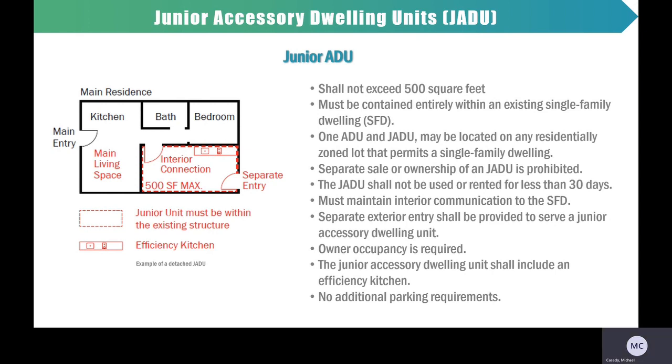Separate sale or ownership of an ADU is prohibited, and it cannot be used or rented for less than 30 days. One thing to note for JADUs is that it must maintain interior communication to the single-family dwelling. And you have to provide a separate exterior entry or exit to serve the junior accessory dwelling unit.